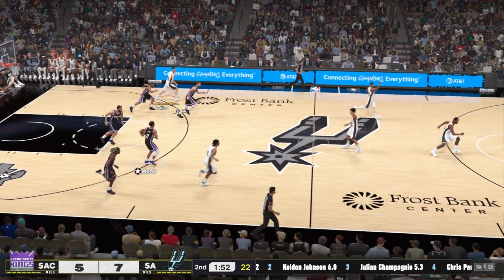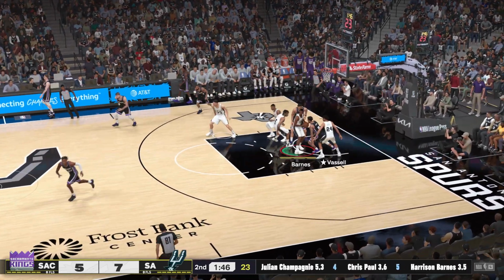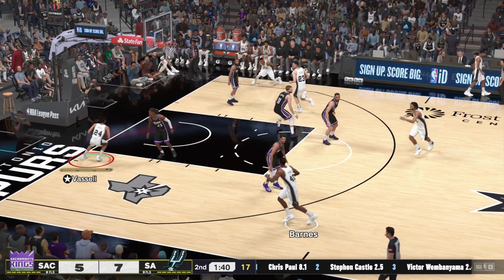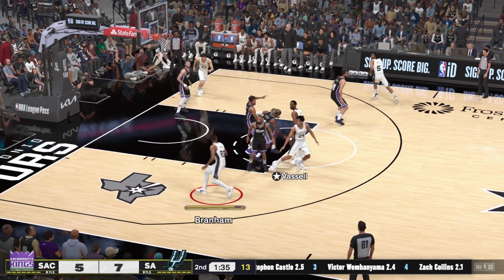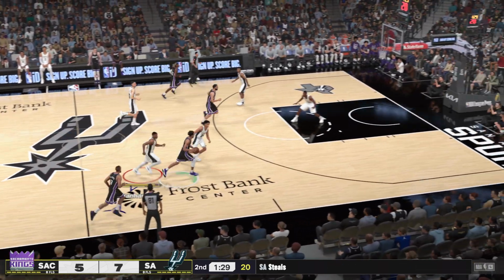Shot of the night for him, no good. When you're wide open like that, no need to fade away. And it's Monk missing. San Antonio leading. Pass to Vassell. Here's Branham. It's rebounded by Sabonis. And so Monk will bring it up for the Kings.